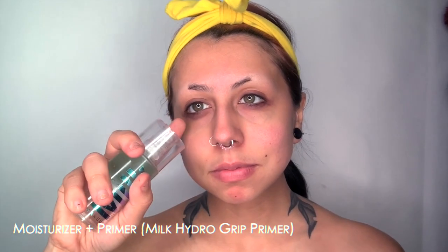And we are ready. All right, we're going to be starting with priming the face. I'm going to be using a moisturizer and the Hydro Grip Primer. And I'm just going to apply that all to my face so we can be nice and moisturized. Then I'm going to be taking a grease paint by Mehron and using a foundation brush.